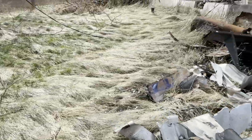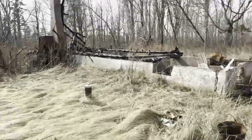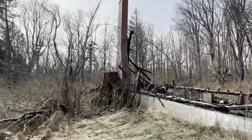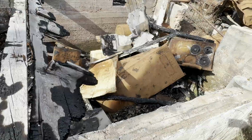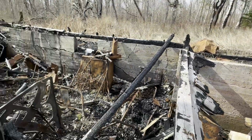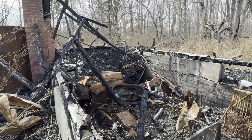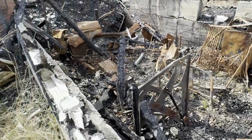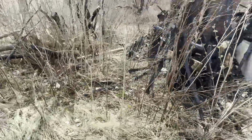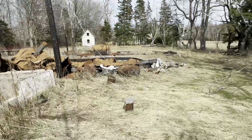Like a cinder block foundation to that one, and over here on this one, here's the old brick chimney. Looks like it was a fairly decent sized house. I guess there's a back area or two, and looks like bed frames, everything's still inside. Everything was a total loss. I'm going to try and loop around this way, and I'll bring you back in once we get over there.